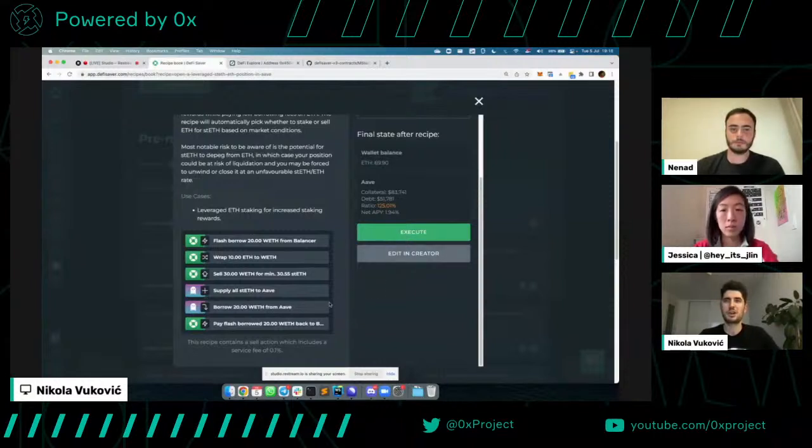We can actually check if it's more economical, if you would actually get more ETH by just staking your ETH, or by selling it for staked ETH. And this is something I heard 0x started doing as well recently. But we had it in the recipe maybe a month ago.